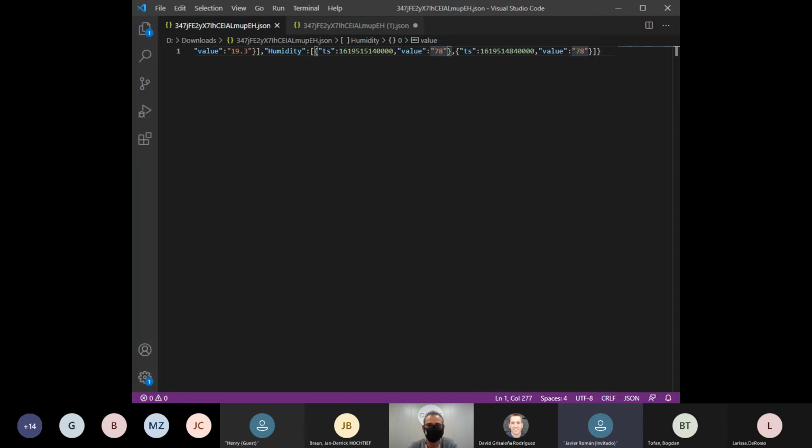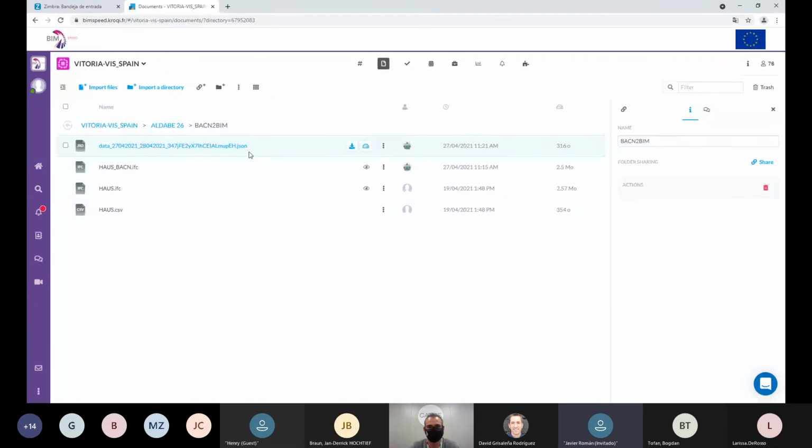And you have to note that the monitoring project was set up just 5 minutes ago, and this monitoring system is recording data every 5 minutes, so we only have one data point. But if we download data, for instance, tomorrow, we will have, I don't know, 100 lines in this file, something like that. And if we go again to the Bim-Speed platform, we see that automatically this JSON file is also stored in the platform, containing the start date and the end date for the data. And this is all from my part.